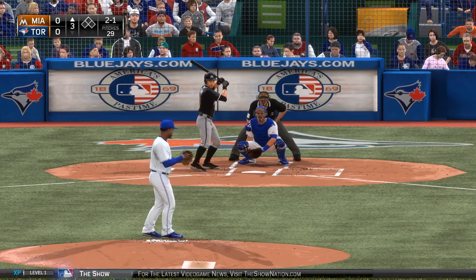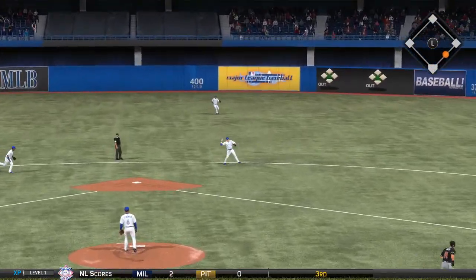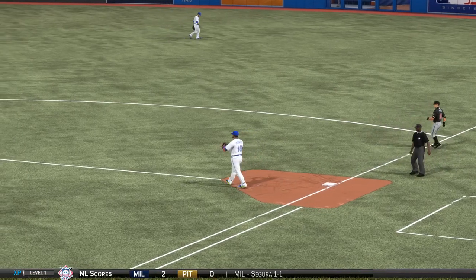Here he comes on 2-1. Swing, hard hit ball to second. And the off-balance throw gets him. Nice play for the out.